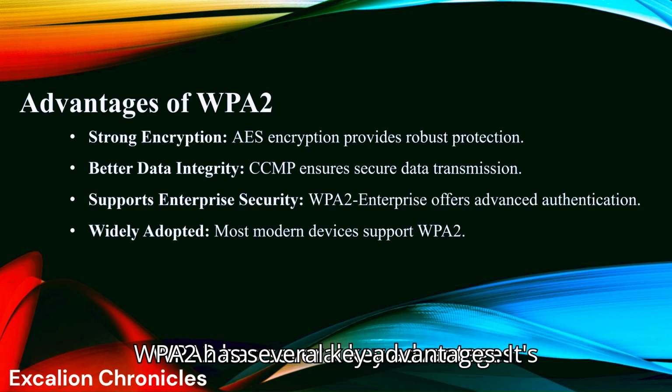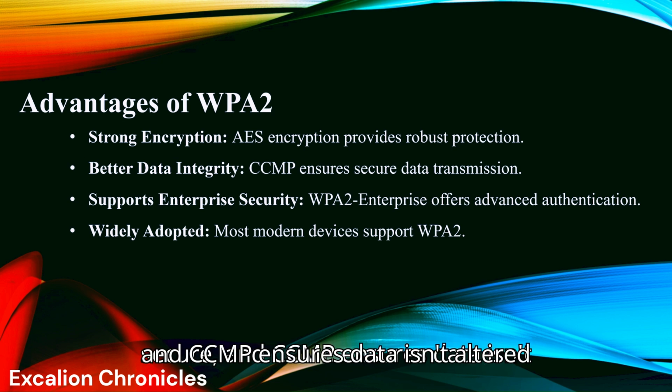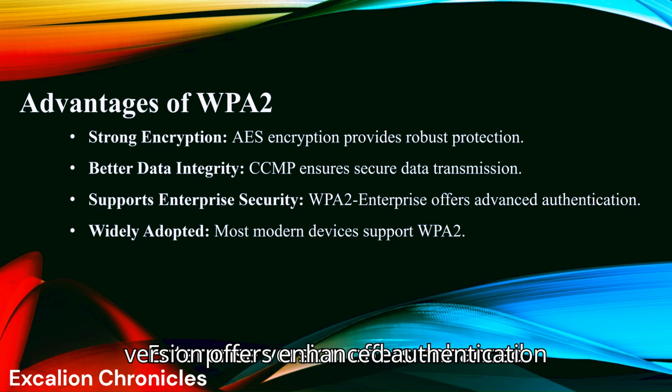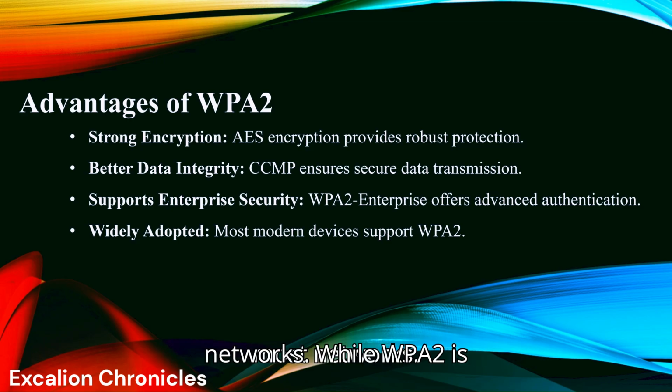WPA2 has several key advantages. Its AES encryption makes it highly secure, and CCMP ensures data isn't altered during transmission. The enterprise version offers enhanced authentication for businesses, making WPA2 the go-to security standard for most networks.